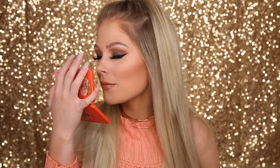Right off the bat, I can tell you guys, as soon as you open this, you get an overwhelming scent of happiness and almost summery vibes, even though it's the middle of December. It just makes you feel like you're on an island vacation or something. It smells just like peaches, you guys. This is the best smelling palette I've ever tried, hands down, and all of these products have the exact same scent.